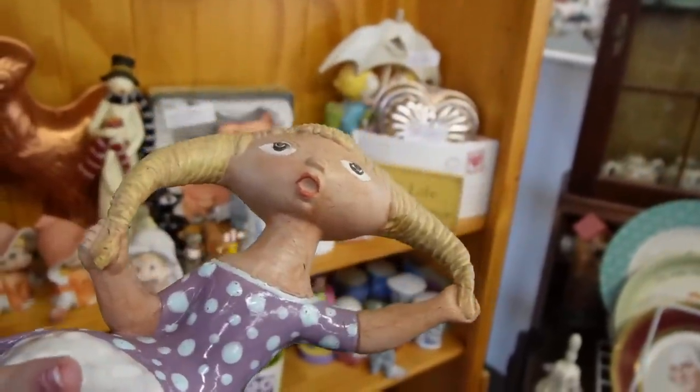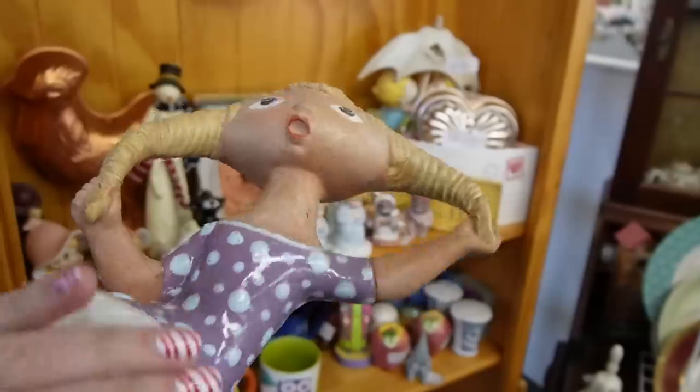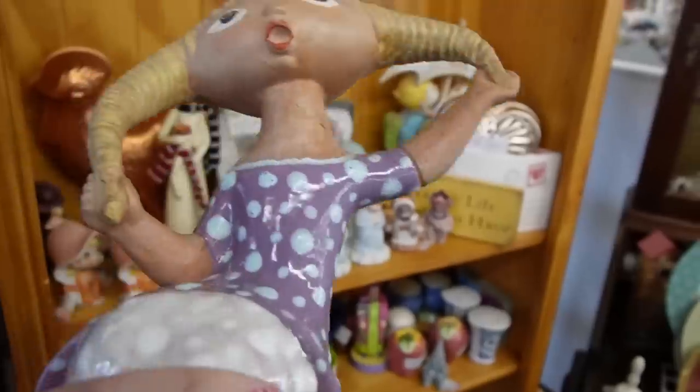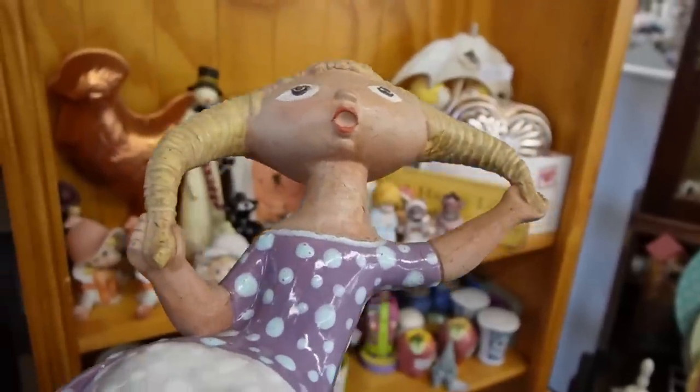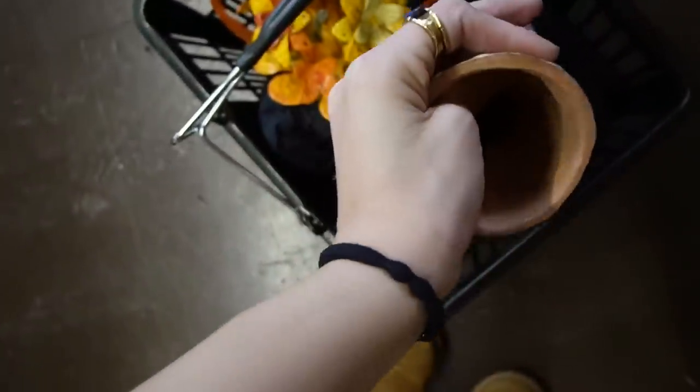Every time I walk by, I feel like today I just need to take her home with me. She's very unique, and I love it. You know what? I think she kind of reminds me of Pippi Longstocking with blonde hair, and I watched a lot of Pippi Longstocking as a kid. Today, you're coming home with me.